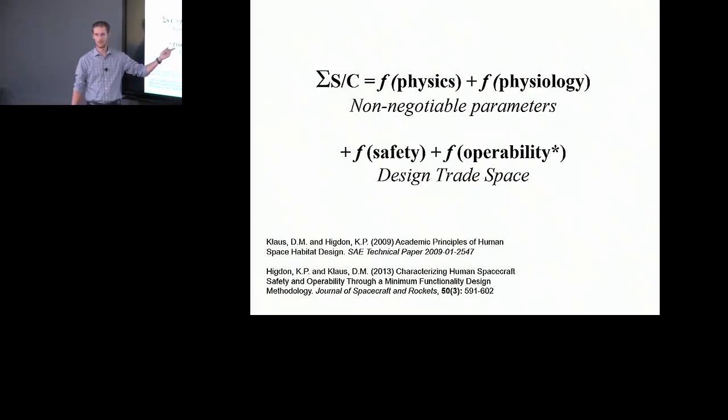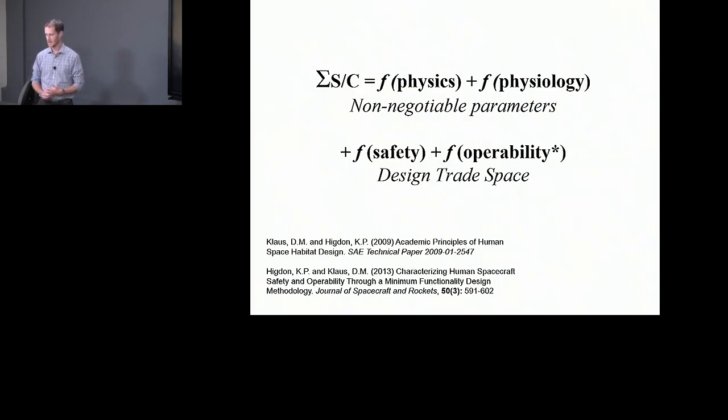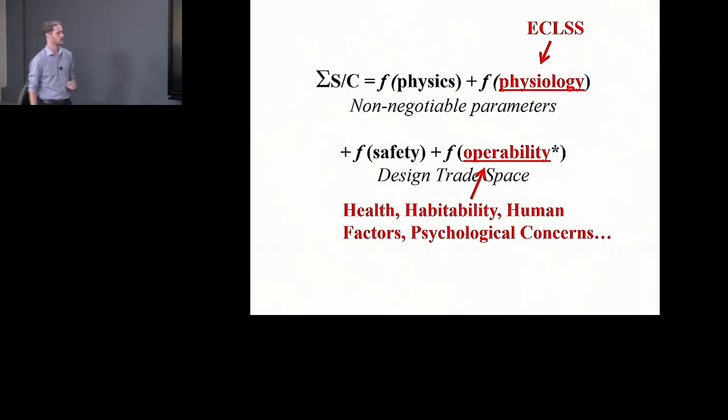This then feeds into safety. They're alive, okay, but how do we keep them safe? How safe do they need to be? And the last part can broadly be called operability. The definition is a little vague, but it includes things like health, habitability, human factors, and psychological concerns that we're going to touch upon over the next two days. So we'll start today delving into the physiology, then talk more about health and habitability, and then human factors next week.